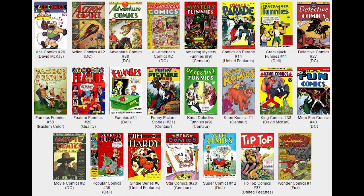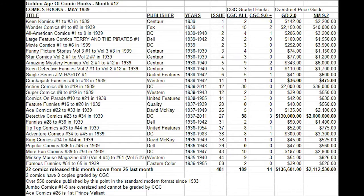DC also gives us Adventure Comics number 38, hefty price tag, $300 in low grade, and also More Fun Comics number 43 at $187, and there's 10 copies on the CGC census. So DC seems to monopolize the most valuable books and the most common books that are graded by CGC. The only other major book jumping out is Wonder Comics number 1, with a hefty 15 copies graded, 2 high grade, and that hefty $2,000 price tag.